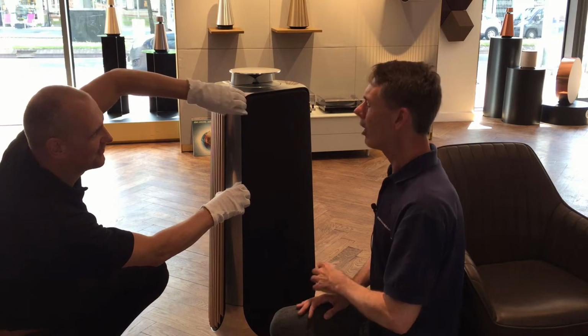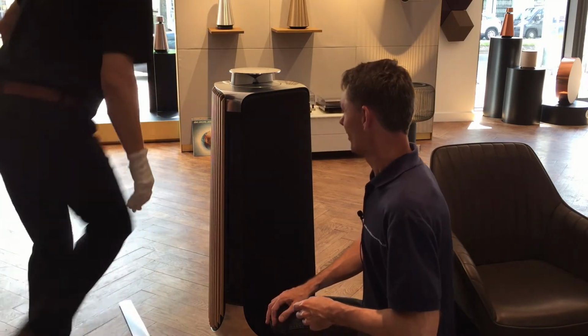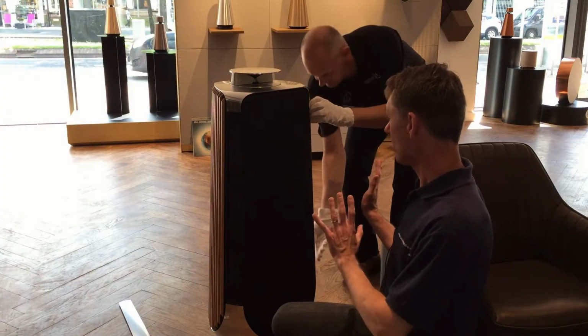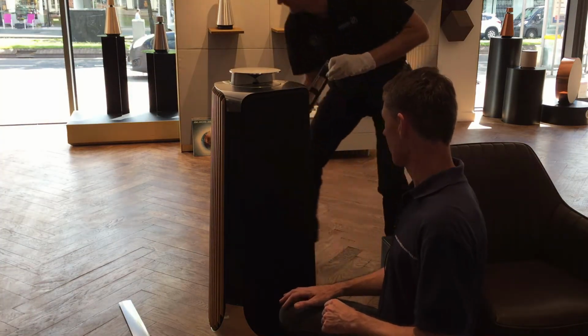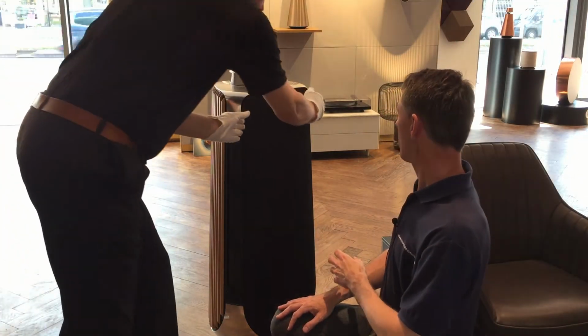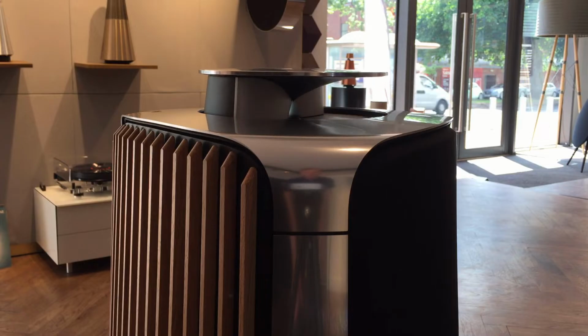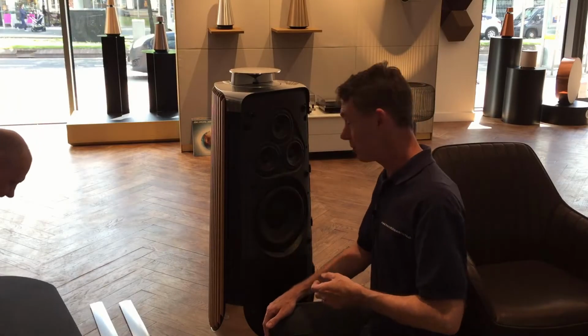Let's have a look under the hood. Oh yes, thank you. I love the white gloves. That's great, that will keep it all clean. I'll keep my hands clear. So in some ways the Beolab 50 exceeds the capabilities of the 90. In theory it has a deeper bass and higher treble response.